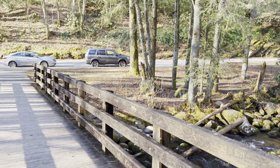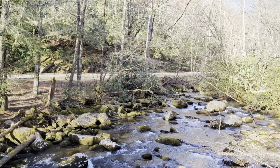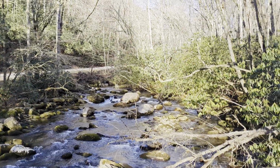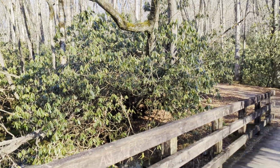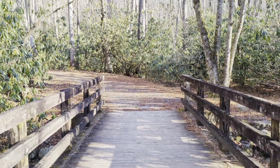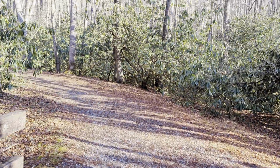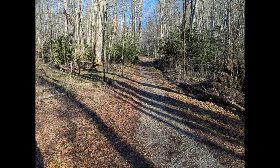The trail heads right off Newfound Gap Road, like 5 minutes past Smokemont Campground. We start off by crossing the Oconaluftee River here, and then heading up this old forest road for the next 2 miles to get to the Kephart shelter. From there, we'll start by ascending up the escarpment to the Appalachian Trail and Charlies Bunion.